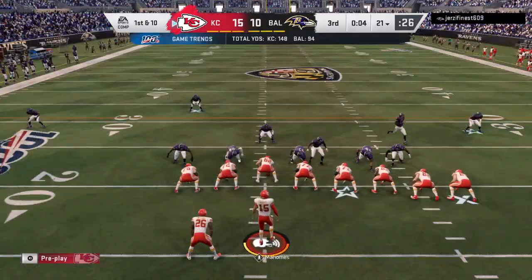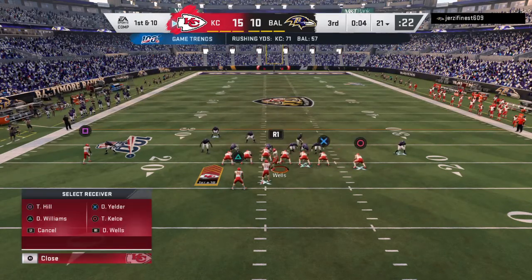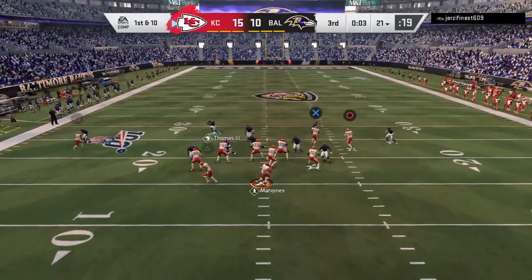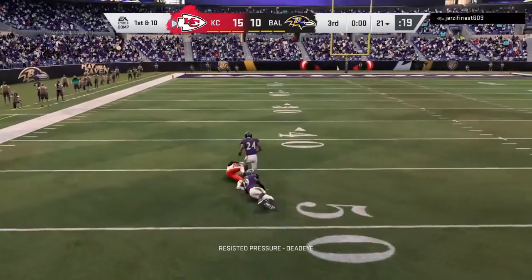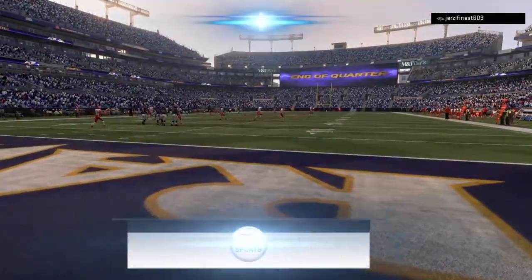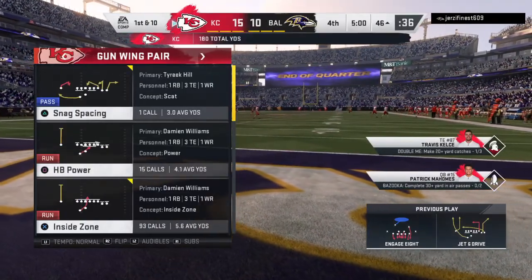Try to get one more in here before the quarter breaks. Watch the twist. Watch the twist. On 1st and 10, here's Mahomes. Gets this one to Hill. And he will be taken down, but a big pickup there on what's going to be the final play of the 3rd quarter.